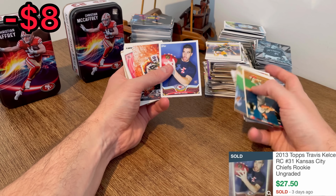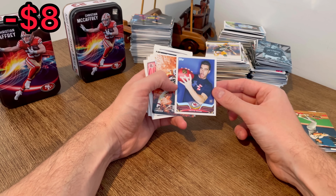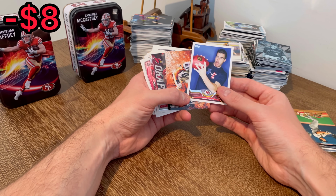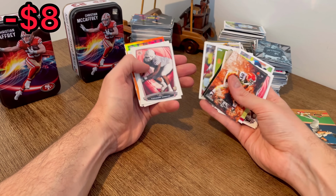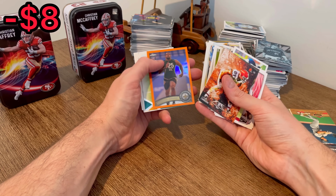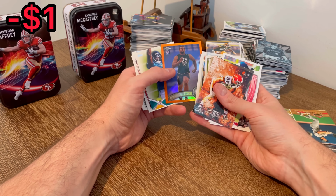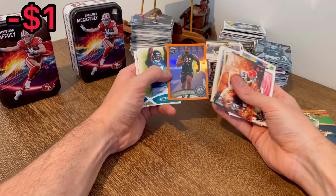Oh, there we go. That was the card I was referring to that I saw earlier. Outside of my lacking knowledge on the soccer cards, probably the best hit we've had so far today. Ooh, a Cameron Jordan Topps Chrome Orange rookie card. That's a nice hit right there.